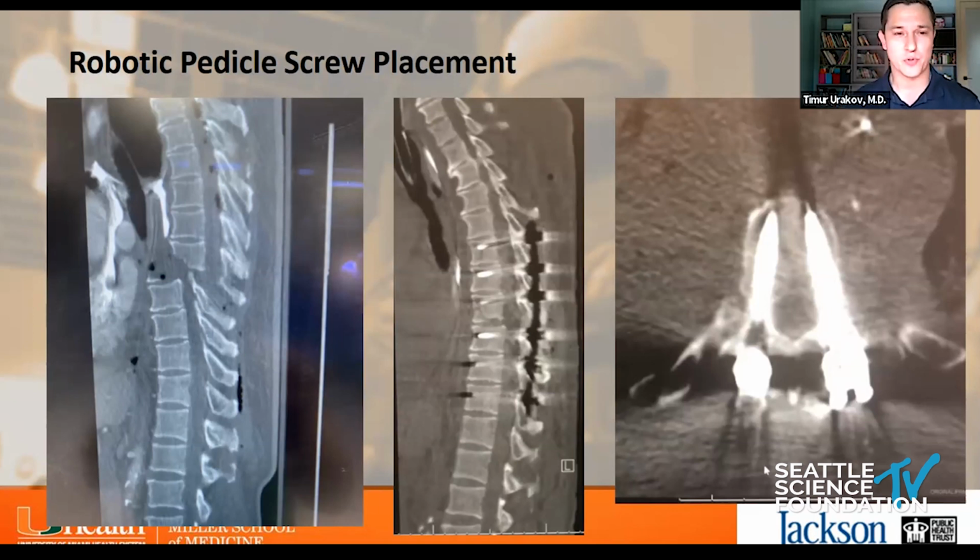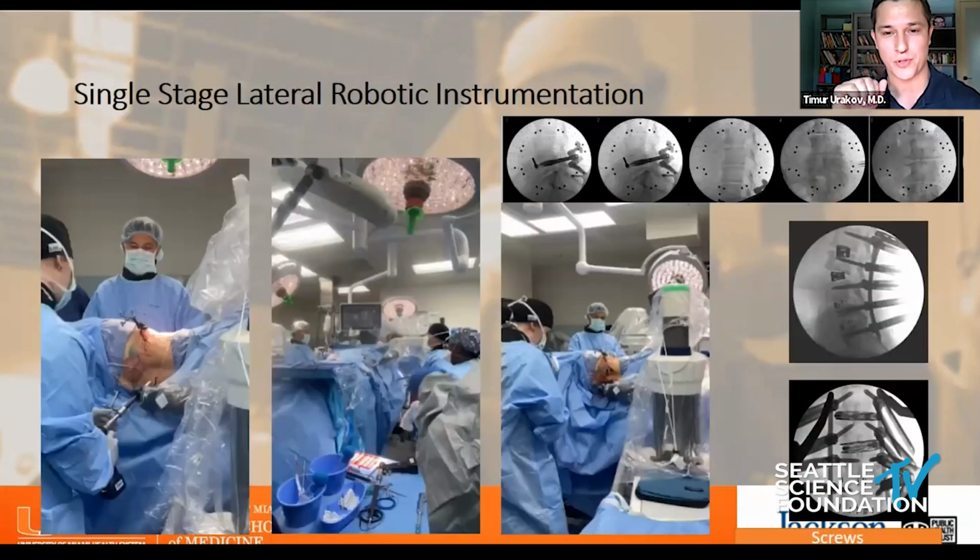We know it works. Prone position, beautiful work, especially if you're doing percutaneous. Always a little more leery on the open because of the soft tissue retraction you have to fight with the robotic arm. But overall, yes, we got it, right? We can do it in the prone.